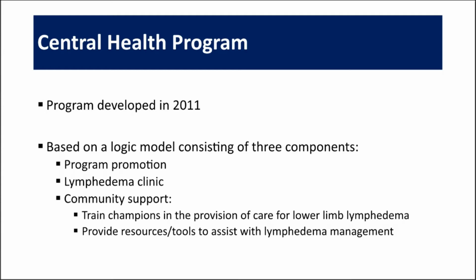The lymphedema clinic, which is basically where the referrals go for the assessment, treatment, and management of lymphedema, pretty much takes up 99.999% of my time, which it shouldn't, but it does, and this is where we're struggling at the moment. But the other component is community support, and that part was to train champions in the provision of care for lower limb lymphedema, the champions being the community health nurses at Central Health, and to provide them with resources and tools to assist with lymphedema management. And currently we have a one-day interactive workshop that community health nurses take part in as part of their orientation. So this e-learning resource is now an extension of that.